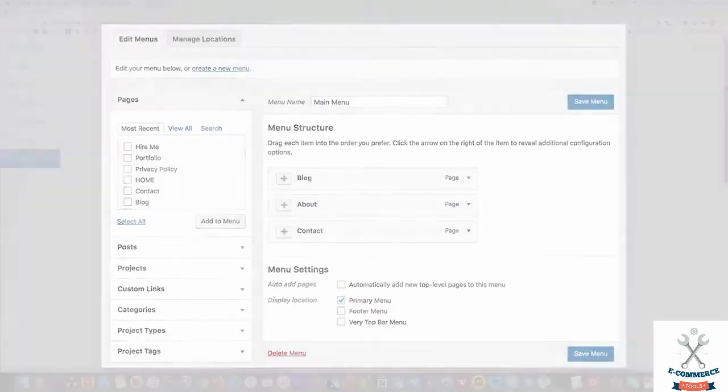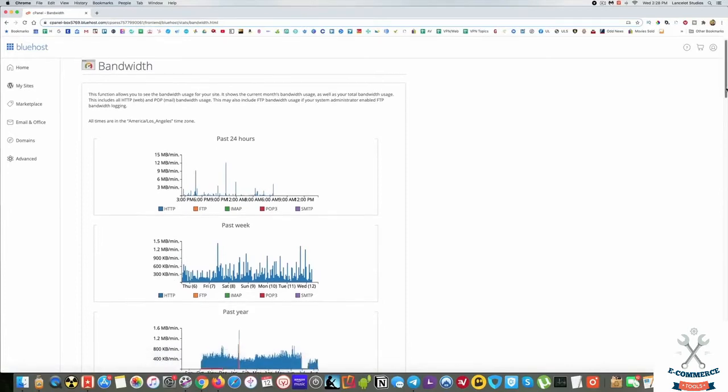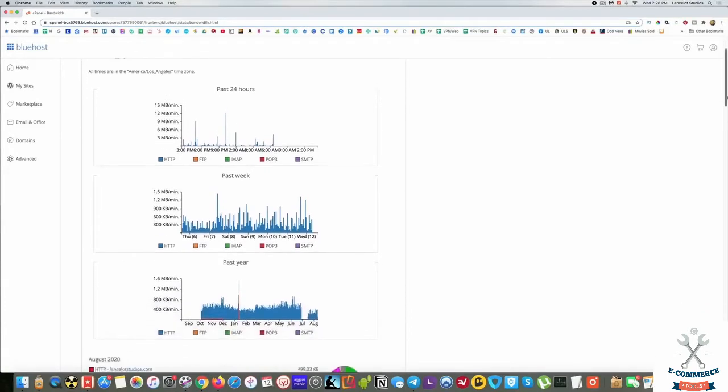Also, everyone is given unmetered bandwidth, which means that you won't be charged based on the amount of bandwidth that you use. However, you will be asked to reduce your usage if you exceed the limits set in Bluehost's terms and service. This limit is 5,000 database tables and 10 gigabytes of total database usage. Fortunately, it's not likely you'll ever have to worry about this, as most websites never exceed these limits.